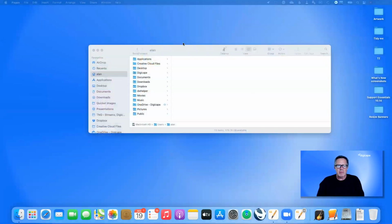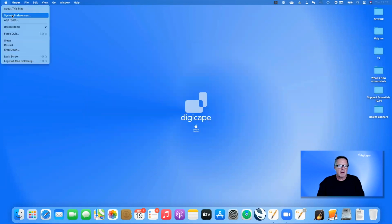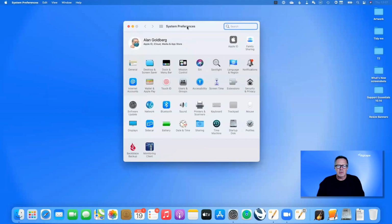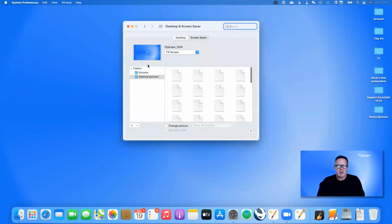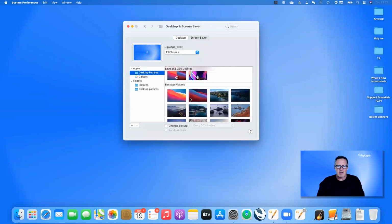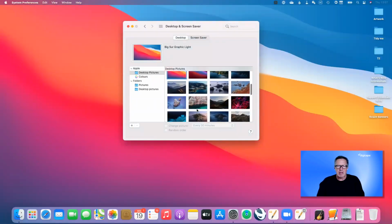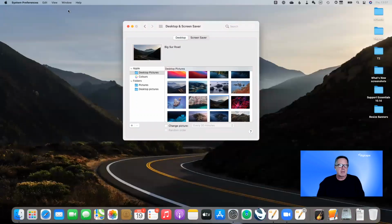If you can see the menu bar up at the top, it's translucent, and it changes based on the background. So if I, for example, go to my system preferences, let's just clean this up and close that, and go to my desktop and screensaver, there are a lot of really nice new backgrounds. So for example, if I take this guy, you'll see my text is still white over there, but if I take something like the Big Sur Mountains, my text turns black. So the menu bar changes depending on the background to make it more or less visible.